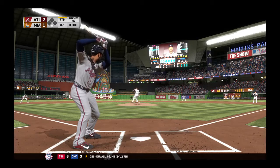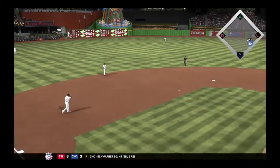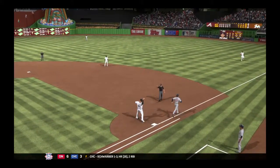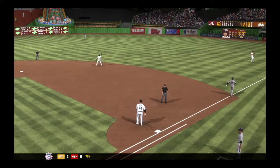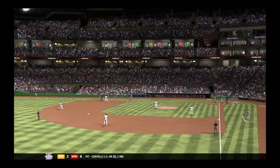Into the windup. Here comes the 0-1. This one's down to third. Prado's up with it. And the throw to first is in time, so the leadoff man is gone here to start inning number 7. The left fielder, number 22, Nick Markakis.